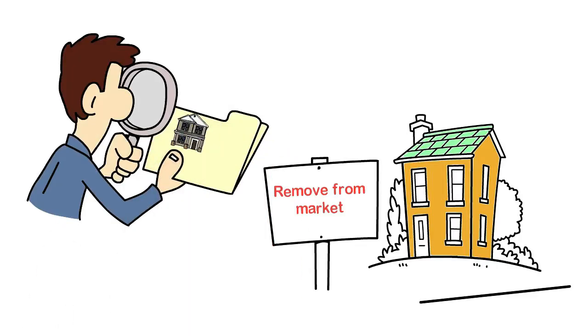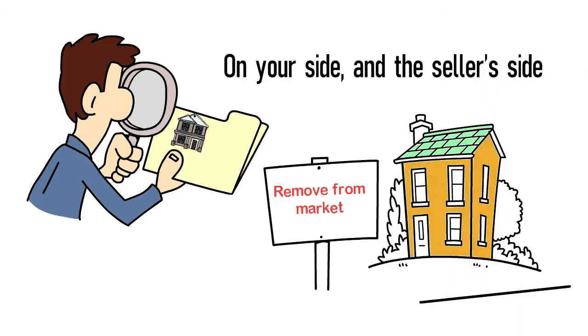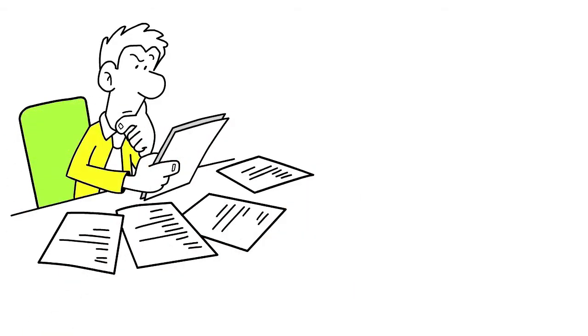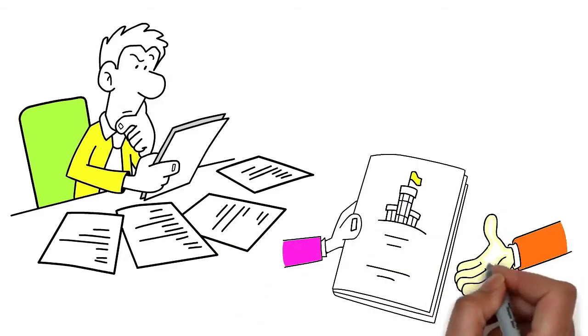Once an offer is accepted, both agents, on your side and the seller's side, begin working with the title company to set up title work on the property. Title work involves reviewing any current liens, permitting information, and handles the escrow deposits. This is generally in the background, but the title company and we will be working with you in the next steps and at closing.